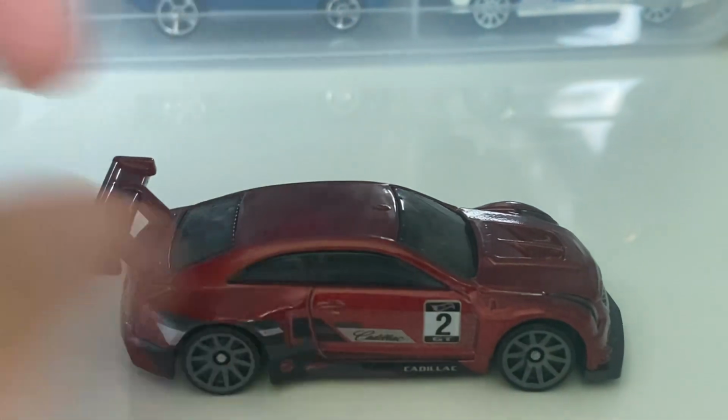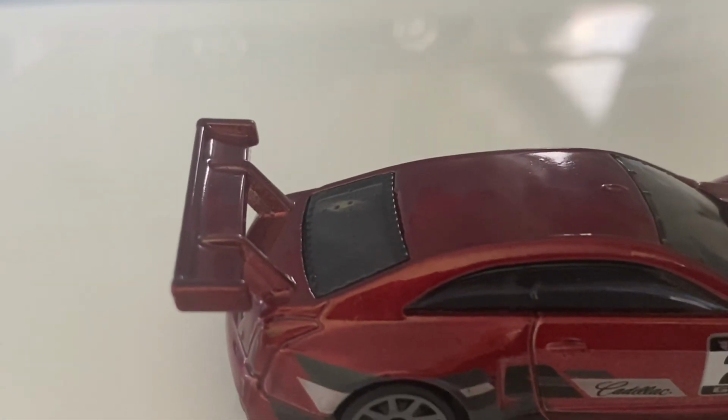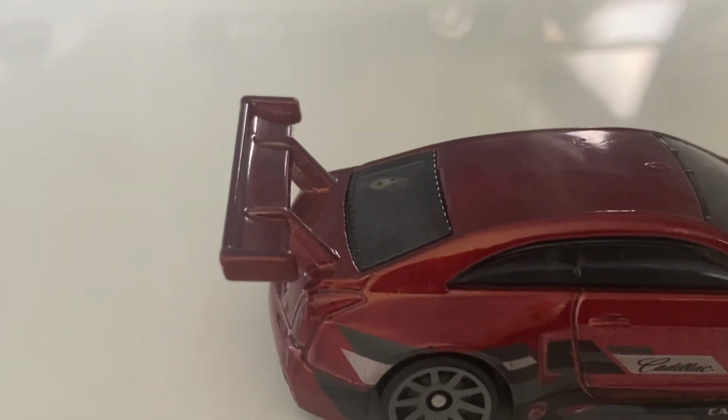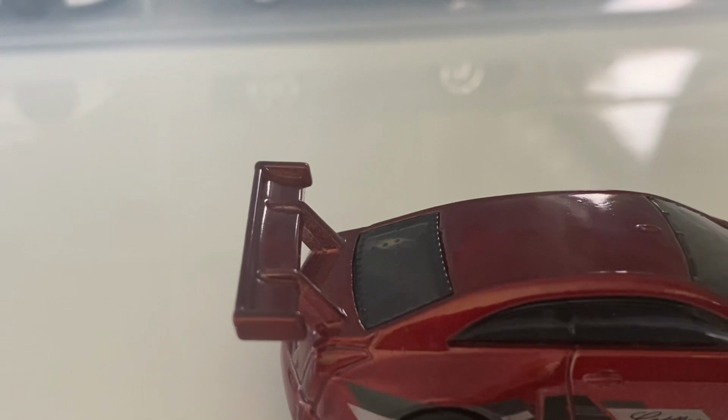So that's wild. An interesting thing to talk about here whilst we're up here is that the rear window is specially detailed. It has not got tampos, but it has drill holes all the way around it to make it look like a racing rear window. It really does add that extra level of detail, in my opinion. It just looks great.